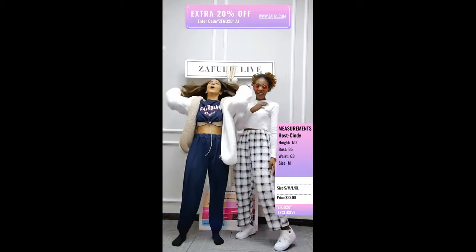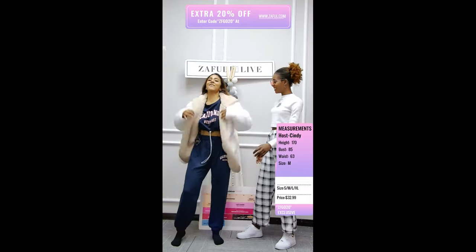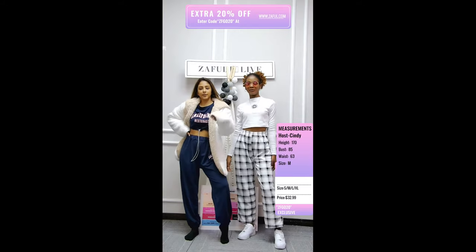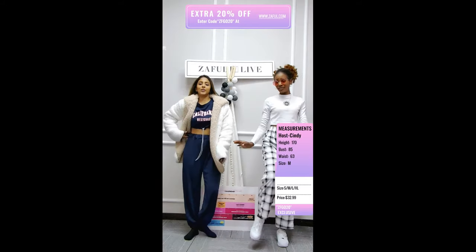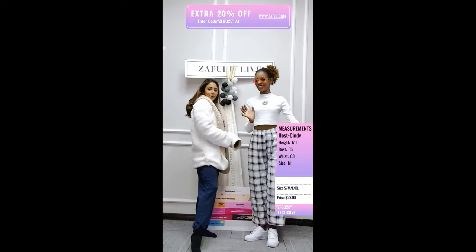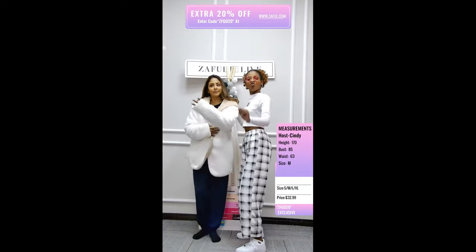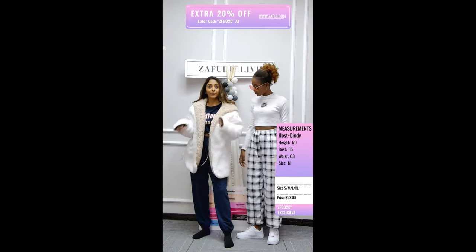Oh, guys, I feel like a teddy bear. Okay. Oh, look at this, guys. Look at this, with the white sneakers. Oh, guys, you will kill it. Everyone. Oh, my God, guys. What do you think about it? Oh, my God, this is so comfortable. This is a perfect outfit for winter, for example.